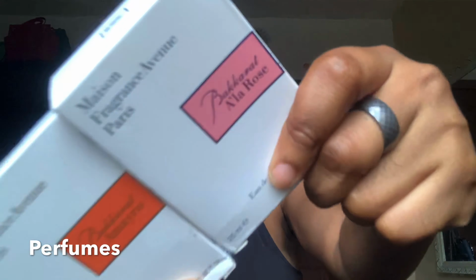So definitely get a good deodorant like this one. And you also need to smell nice. If you don't have a perfume, please buy a perfume. You cannot be going around smelling like iniquity. In my last 2 or 3 videos, I talked about these small perfumes. This one is the Maison Fragrance Avenue Paris. I think this is the clone anyway, but this one smells as good as the original one. So just get a perfume. As long as you are smelling nice, it doesn't really matter. If you don't have a perfume, please buy a perfume. It is very, very important. So as a girl, you definitely need perfumes if you are resuming school.